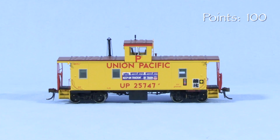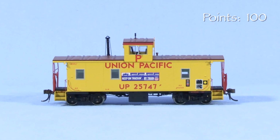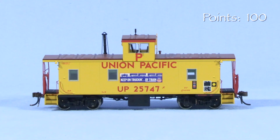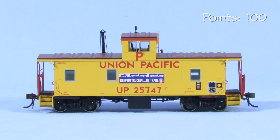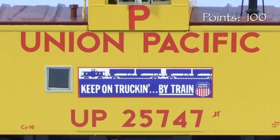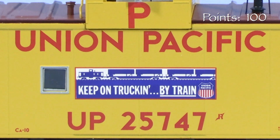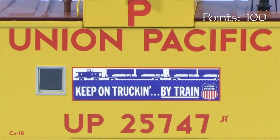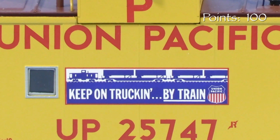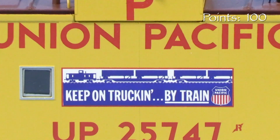There's a photo of this caboose on the back of a train dated 2009 on the rrpicturearchives.net website. However, knowing the history of the car, I am fairly certain that this date is incorrect. In that photo, the car has the great big rolling railroad banner on the side instead of the Keep on Truckin' by Train as on the model. I don't know how often UP changed the slogans on the sides of the cabooses, and the photo date is questionable. I think this is inconclusive, so I'm giving the car the benefit of the doubt.